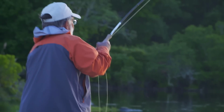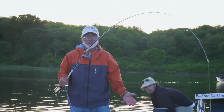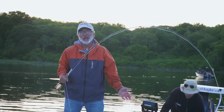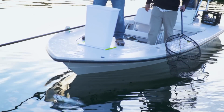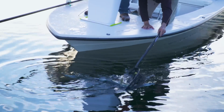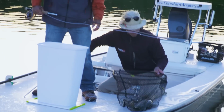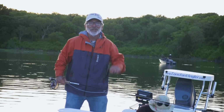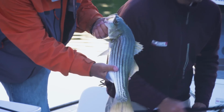Oh, there's one. Oh yeah, oh yeah. He's actually taking line. So bass eat all kinds of things. Yeah, they eat baitfish, they eat crabs, they eat shrimp, but they also eat worms. And we're here in this quiet pond, and they're eating these worms that are coming to the surface. And it's just like trout fishing. Casting to a rise, boom, bass takes it. Pretty cool stuff. Got some sea lice on him, just came in.